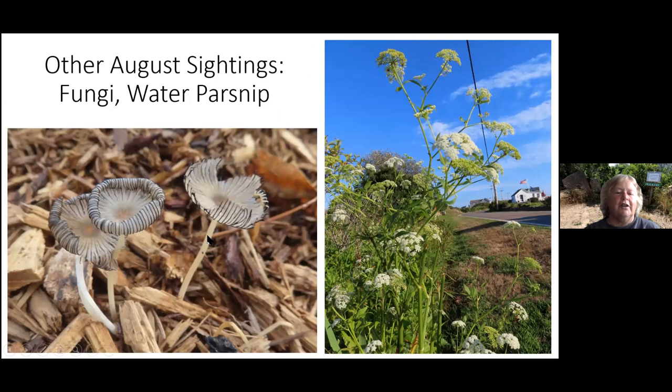Also saw some fungi. Fungi are usually more an organism for the fall. Once we get a little moisture, it only had to rain a little bit last week for these to pop out of some mulch material. Again, I have no idea what kind of mushroom this is, but it looks beautiful. The first day I saw it, it was domed. I took this picture the second day and it had already started to curl upwards. But again, look at that shape, that design.